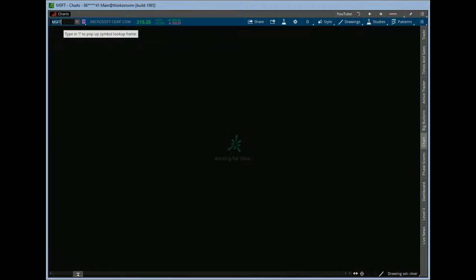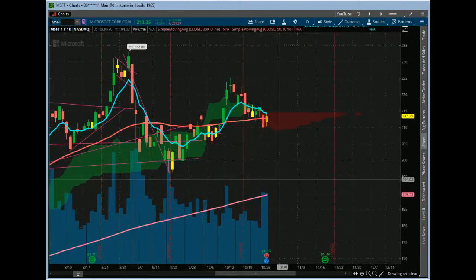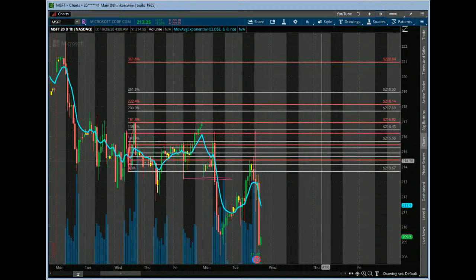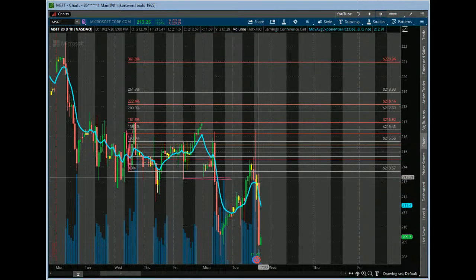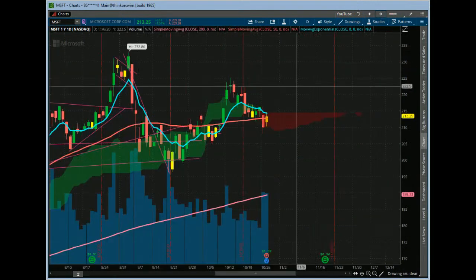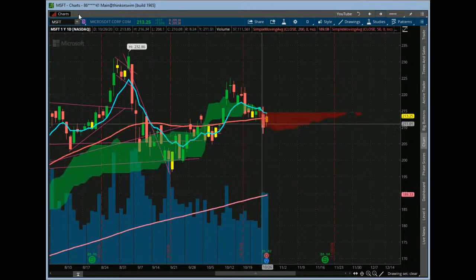Mr. Softy, Microsoft. So let's take a look here. Wow, so it's down after hours. One of those ones where it's just like, really, right? You beat on earnings, you beat on revenue, you've got good guidance, your cloud computing is better than ever, and you're down after hours. So we're gapping down basically to yesterday's lows. Keep an eye on it. We'll see if the market is strong tomorrow. We'll see if we can reverse off of those prior lows right here and come back into the cloud.